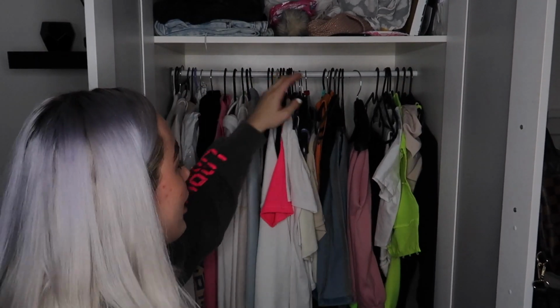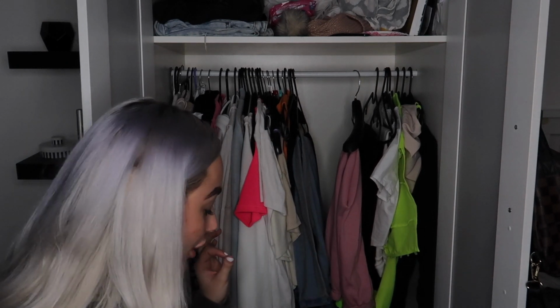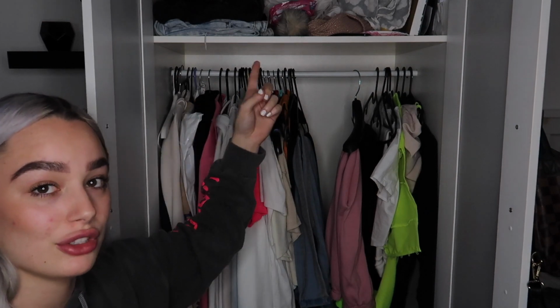There we go. I feel like there's so much more room in here now. You can actually separate the hangers. So we're doing good so far. So I do have loads of clothes to put back in there, but before I do that, I think I'm just going to sort out this top bit.